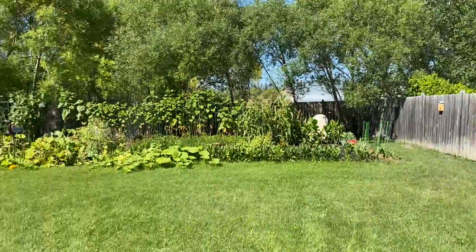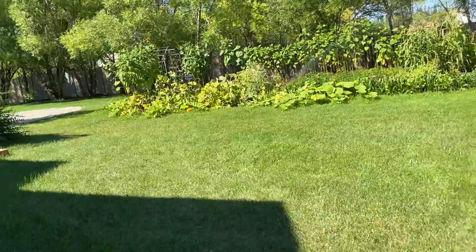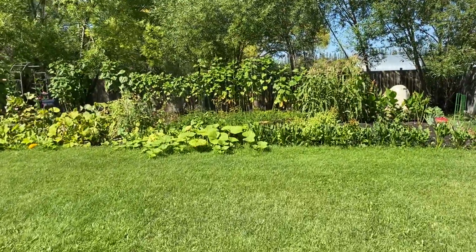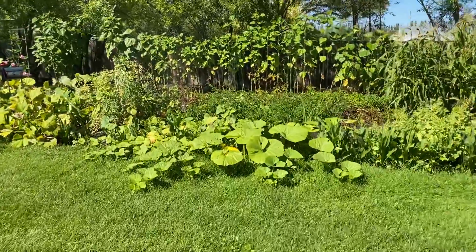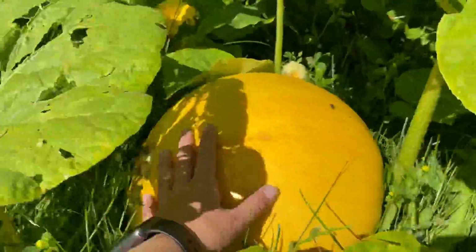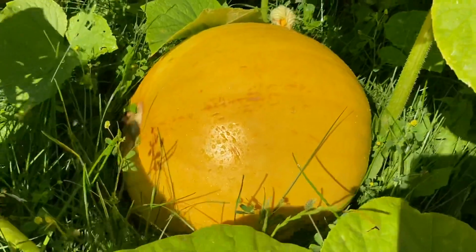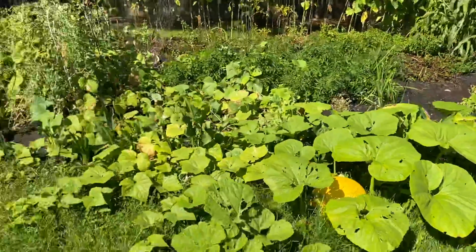Here's a veggie garden. I do have a separate tour video for the veggie garden, so if you want to take a look at that, you'll be able to see everything in detail. But I just wanted to give an update here on this pumpkin. That's one of my giant pumpkins, and it's really getting to be a good size. We'll see how much bigger it's going to get and how giant it's going to get.